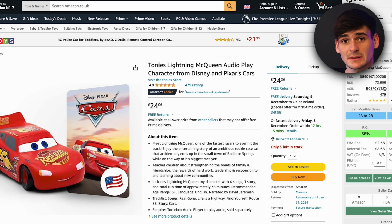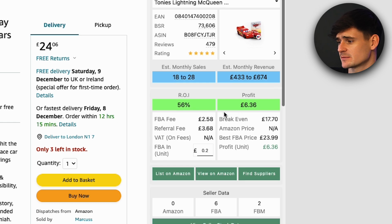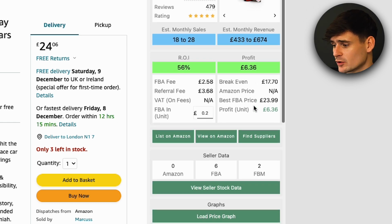Now, I'll quickly show you some of the data on the Profitl Chrome extension. So it's not a huge seller, only 18 to 28 units a month, but healthy return on investment, so 56% return on investment and £6.36 profit per unit. And as mentioned, this is one of just many hundreds of potential deals out there on Boots. It's a great website to get started on, and I'd really recommend to look at the offers they have on, because you can find some great Amazon FBA deals.